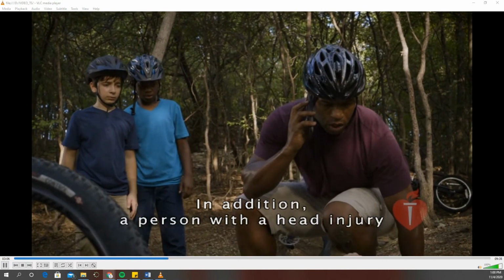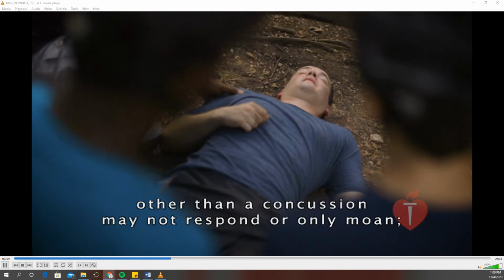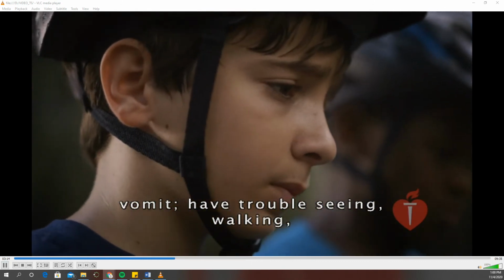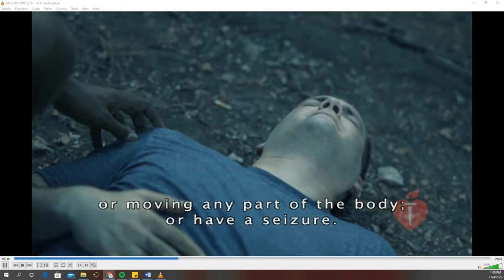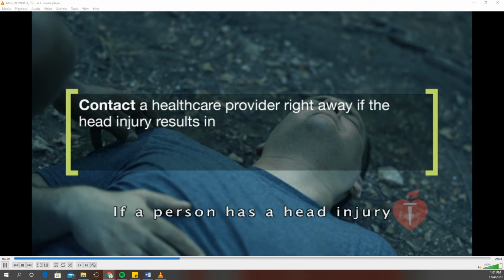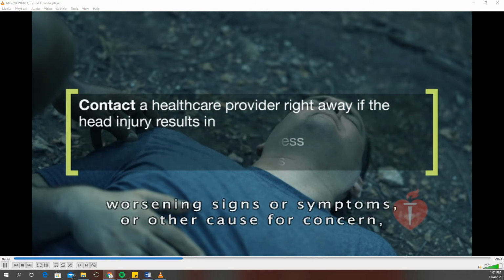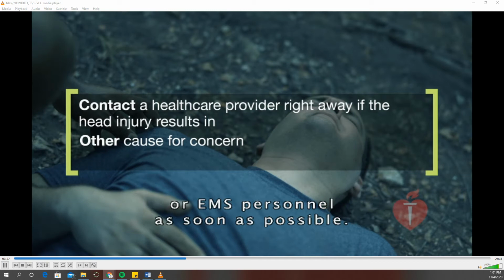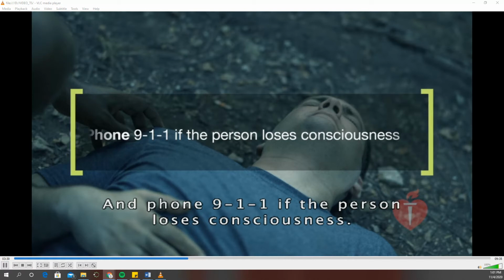In addition, a person with a head injury other than a concussion may not respond or only moan, vomit, have trouble seeing, walking, or moving any part of the body, or have a seizure. If a person has a head injury that results in a change in consciousness, worsening signs or symptoms, or other cause for concern, the person should be evaluated by a healthcare provider or EMS personnel as soon as possible. And phone 911 if the person loses consciousness.